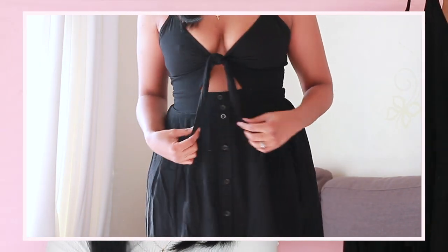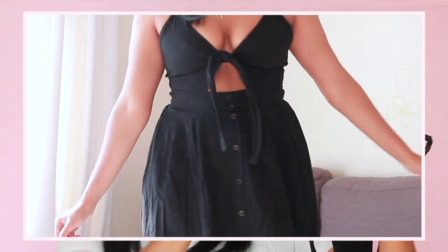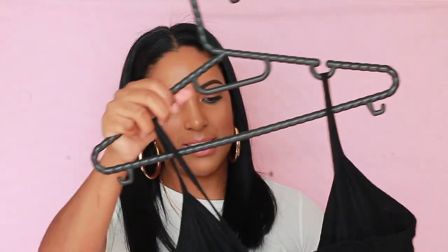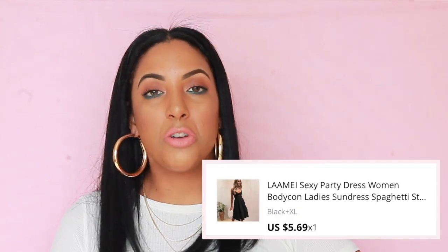It's so stunning, and I got it in black. There's quite a few options of colors that you can purchase, but I wanted just a black summer dress, and it's so pretty. And then it has this rouge detail at the back, so it's elasticated, so it fits really well. And I bought this in an XL as well.